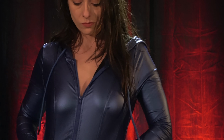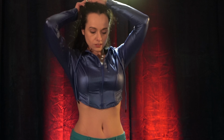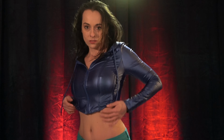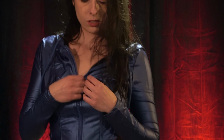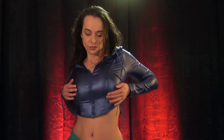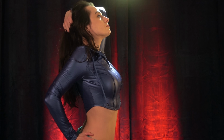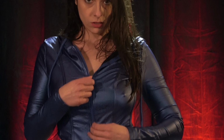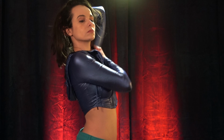Okay, so this top is actually surprisingly wide for the size 8 that it is. I did think it was going to be quite tight, so I worried about getting something smaller than that. My usual size is 8, so I went for it, and I would have expected it to be tighter because it's a Shein outfit. It's got a hood and I really like that. It makes it a bit more casual, a bit more relaxed. But it's also super, super stylish. I love how shiny it is. It's just the right nuance of blue as well, personally for me.